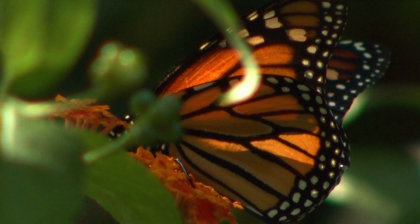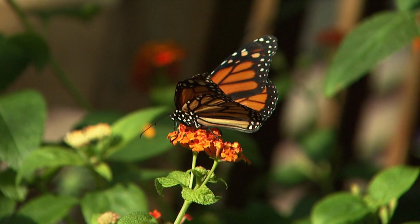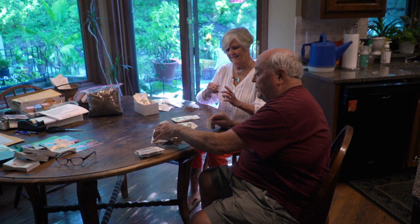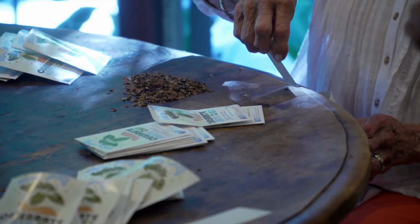Well, I love it. I get about 25 letters a day from our clients asking for free milkweeds. You could say the future of monarchs depends in part on the Johnson's milkweed seed operation, an idea that sprouted in the middle of the night.